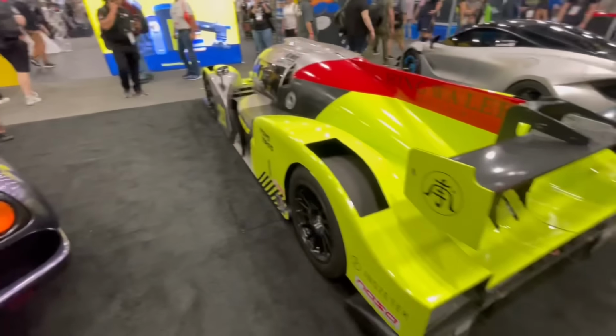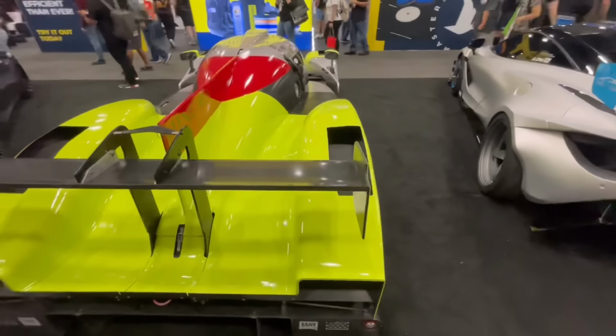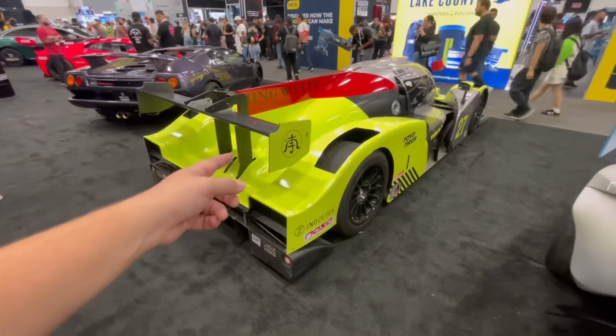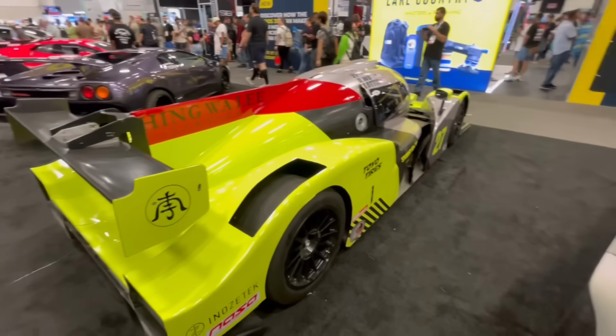And then right next to it, you've got this LMP car. This is a race car. I mean, really high strung out V8 under the back here. Lots of aero. You can see all throughout it. Double gurney flaps, all the good stuff.